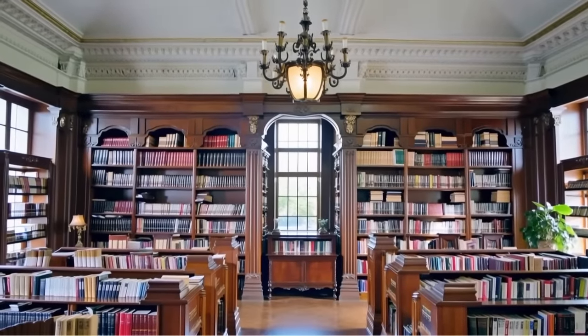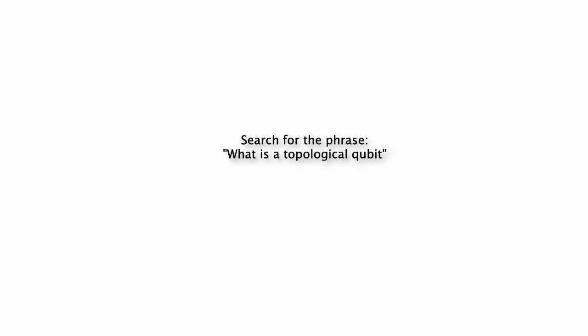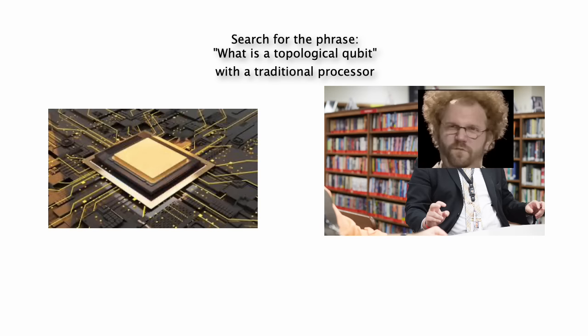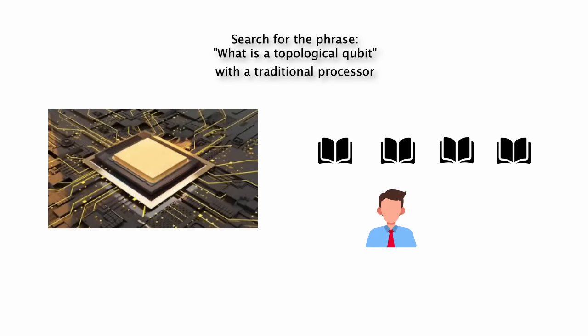We understand classical computing. Picture a library of 1,000 books, and you're hunting for one specific phrase in that entire library. Let's just say the phrase we're searching for is, what is a topological qubit? So a classical processor, think of it like a librarian. It's very methodical. They grab one book, flip through every single page. There's no match, so they move on to the second book, and one by one, they check 1,000. Maybe it's book 10, maybe it's book 999, but this is a serial, step-by-step process. This is like your classical processors, where there's one or zero, on or off, no shortcuts. It's just how your laptop works.